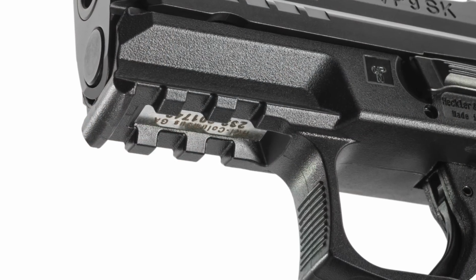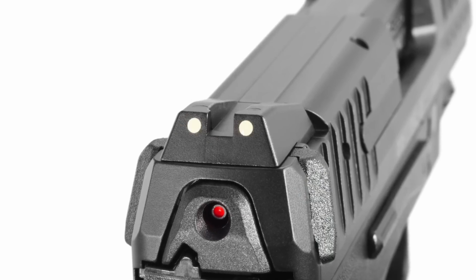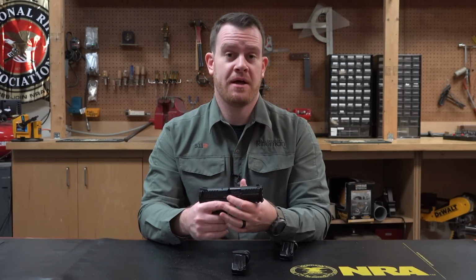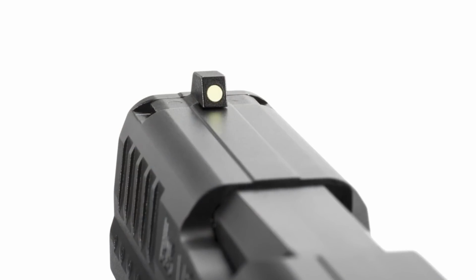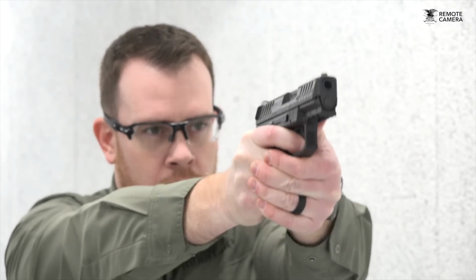The VP9's frame does include a three-slot accessory rail, and the sights are of the three-dot design. They are steel, which is good, and they use a luminescent yellow paint, so they're pretty easy to pick up even in lower light conditions, although they aren't tritium night sights, just to be clear. Overall, though, this is a great ergonomic package.